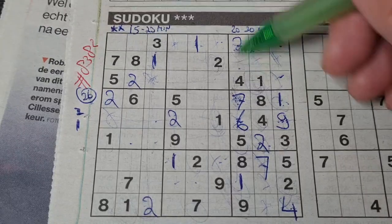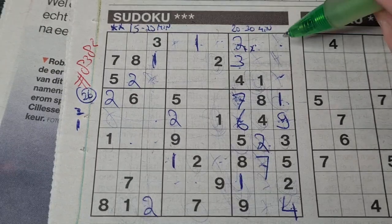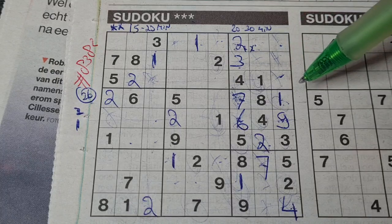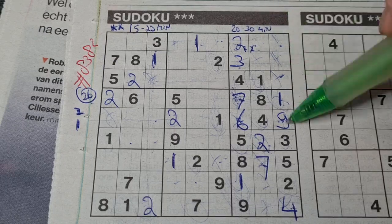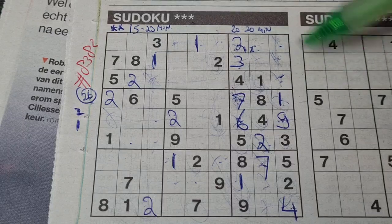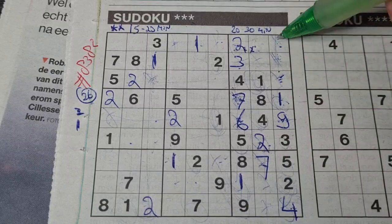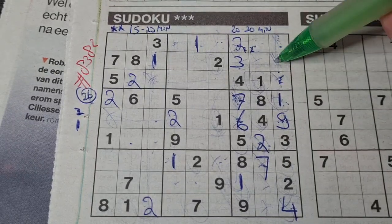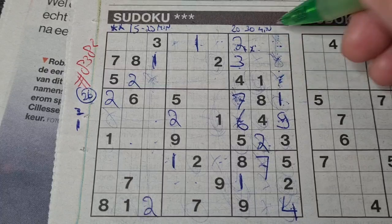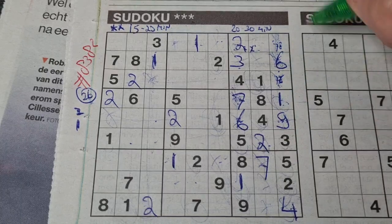Alright. So one number left in this column. Then, in this last column, we have three missing numbers. Those missing numbers are 6, 7, and 8. And look, we have 7 and 8 in the second row. No 7, 8 in this box. 7 and 8 goes in those two boxes as a pair. So one digit left in the last column for number 6.